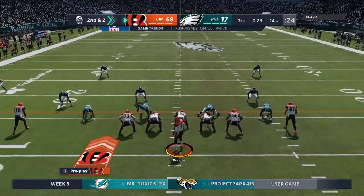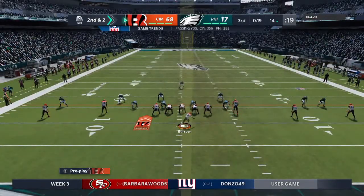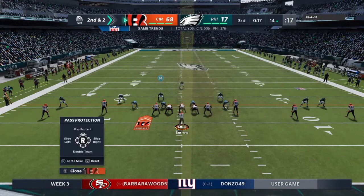Facing a 2nd and 2 after that last catch, good for 8 yards. Watch the run. Both sevens. 18 Cardinal, 18 Cardinal. Let's pick it up, Italian.